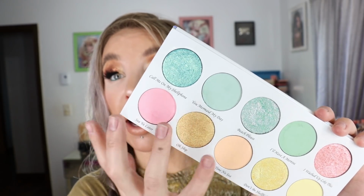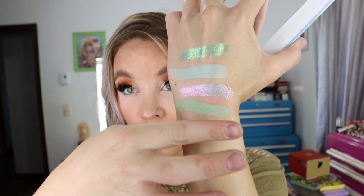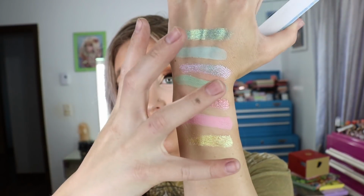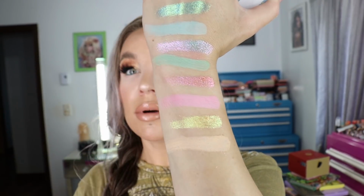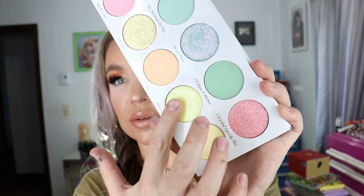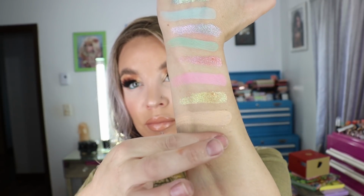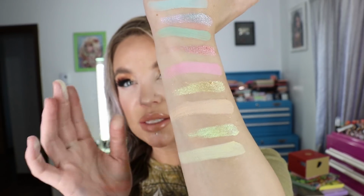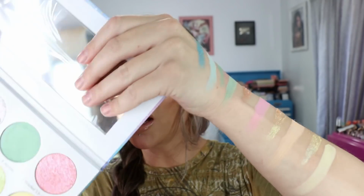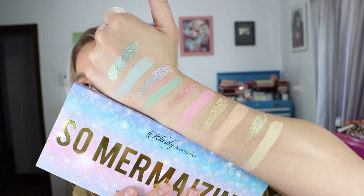And I mean, for pastel matte eyeshadows, these pastel mattes are very nice. They're not super powdery. They're opaque, as you can see in those swatches there. They've got nice pigmentation to them. I'm pretty impressed with the brand, hence why I have $200 and some worth of stuff sitting in my cart. And then these last two here. And this, for me, isn't a standalone palette, but it's a good palette for pairing for how I like to do my eyeshadow. So that is the Klarity Cosmetics So Mermazing eyeshadow palette right there.